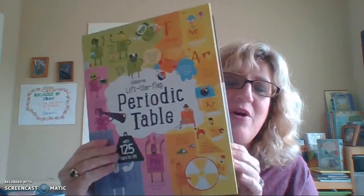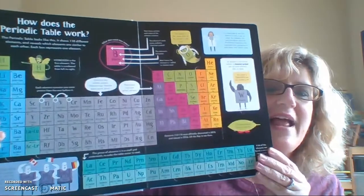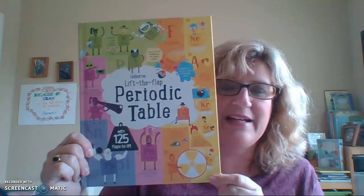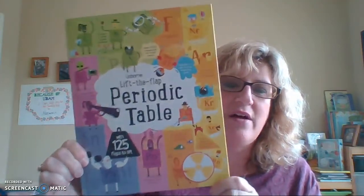This is for ages 6 and up. Lift the Flap Periodic Table. How awesome is that? Here they can get some background knowledge on the periodic table and the elements, so that maybe chemistry will not be so intimidating when they have to start taking it in their older grades, maybe in high school. So this is an awesome resource to have to give some background knowledge on a subject that could be difficult to quite a few of us. I know it was kind of intimidating to me.